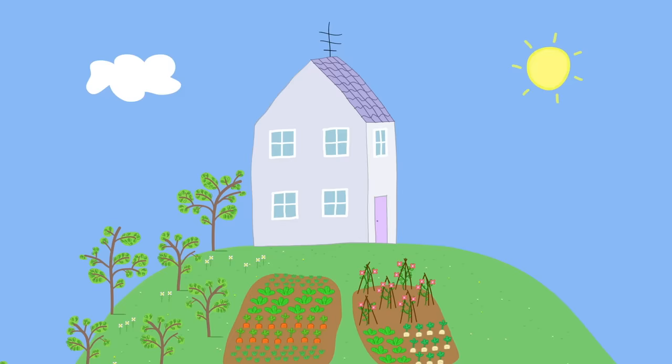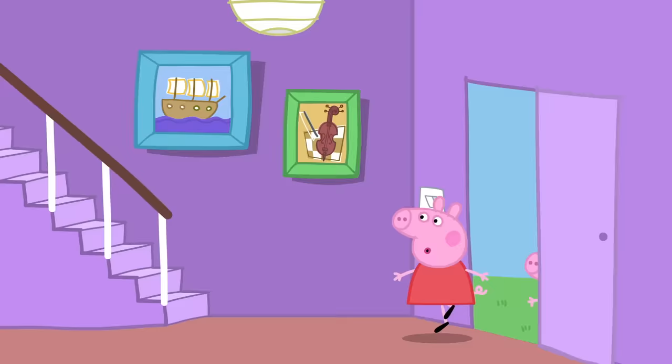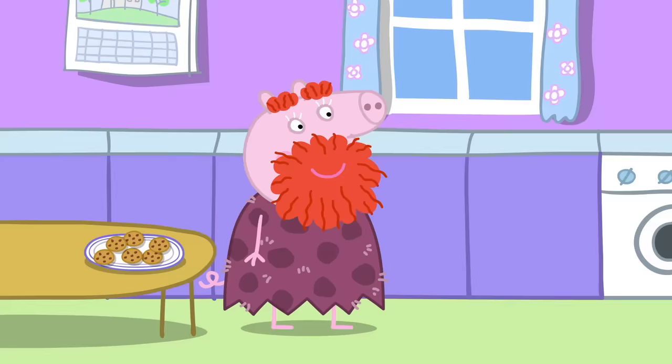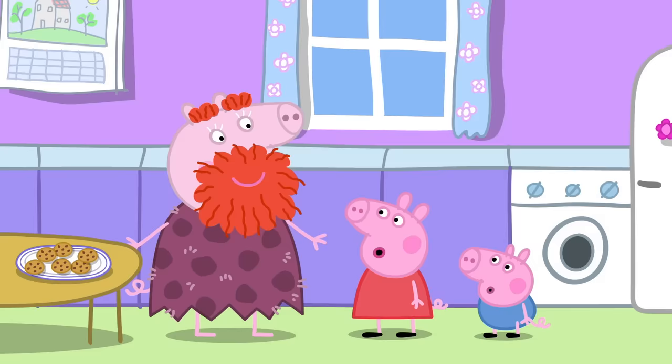Stone Age Granny! Peppa and George are spending the day with Granny and Grandpa Pig. Granny! Granny! Oh, where's Granny Pig? Here I am. Granny Pig is wearing a pretend beard. Today, I am a caveman. Ooh! Granny and her friends are pretending to be in the Stone Age.